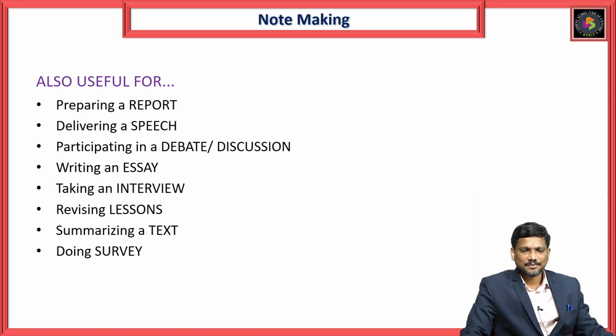And the last and foremost thing is doing a survey. Before doing any kind of survey, your note making will be very helpful. So these were all the useful information on how to prepare a report, a speech, when you are participating in a debate and group discussion, when you are writing an essay, interview skills, lessons, and summarizing any kind of text. And finally, for doing any kind of survey, your note making will be very helpful.